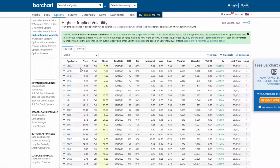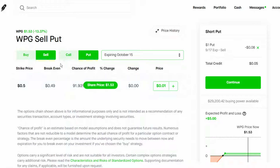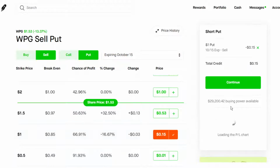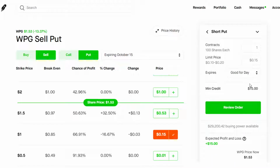We're going to sort by the symbol. For WPG, October 15th expiration date is what all the money is being poured into. So a lot is being poured into the $1 strike right here. So we head over to the October 15th expiration date. Let's get rid of this over here. And the $1 strike is going to give you $15 of premium for this October 15th date.